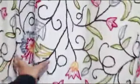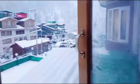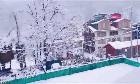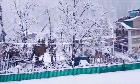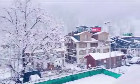And now let's check out the view from the window. See how beautiful everything is looking. And this is the hotel's big lawn area. So let's check out the washroom now.